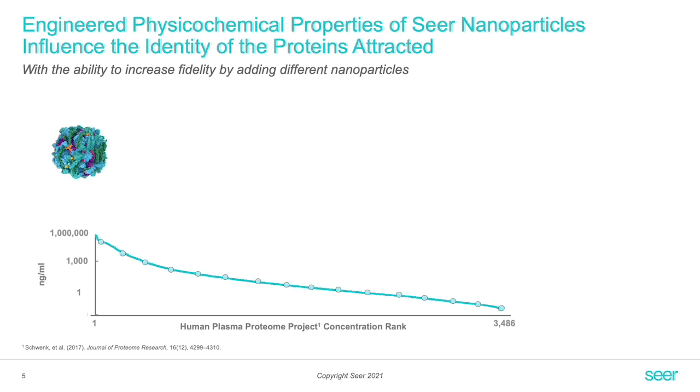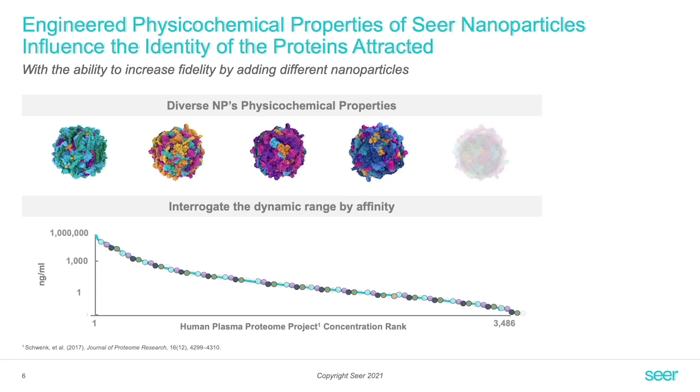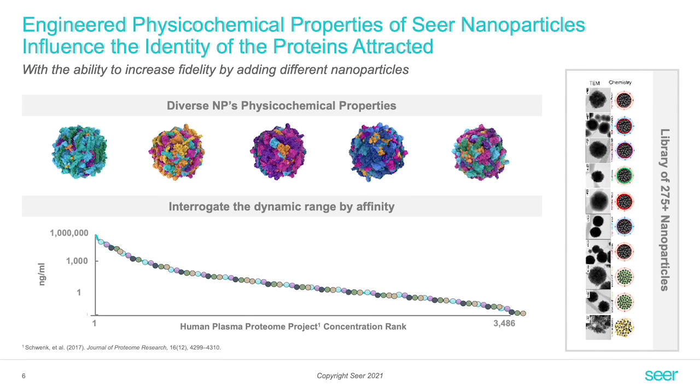The sampling of a single particle across the range of proteins in a plasma sample is shown here. By adding new particles, we can continue sampling additional proteins across the entire dynamic range of the proteome. Each particle type is performing its own independent sampling in a single well of a 96-well plate. The physicochemical properties of each nanoparticle are tailored to enable broader sampling. In fact, we have engineered a library of more than 275 different nanoparticles, each with different interaction profiles. By using a panel of these physicochemically diverse nanoparticles, our technology can broadly interrogate across the entire dynamic range of proteins in a biological sample with a high degree of precision.